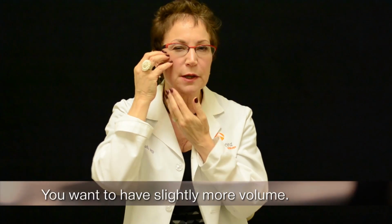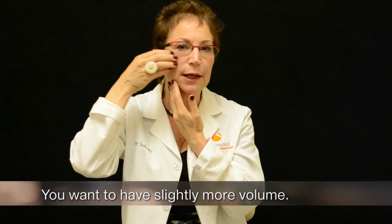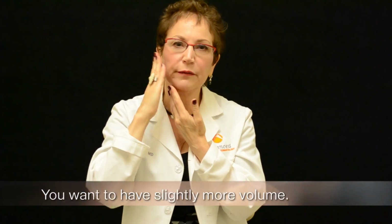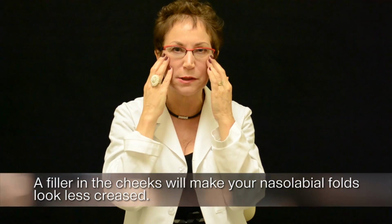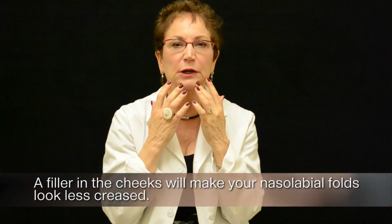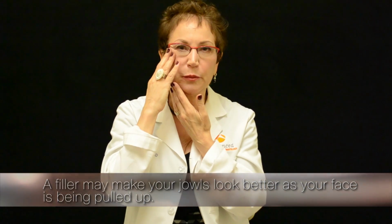So you want your cheek to be a little bit up, you want a little bit of volume in your face, you want to extend it a little bit beyond the border of the chin, because that signifies the heart-shaped face. If you look at all the beautiful women, they all have that. They have that full cheek that's just lifted up a little bit, and if we do that, that's the one place you can do filler. I often recommend that place, because it makes the nasolabial fold look less creased, because it's pulling it up, and it even sometimes makes the jowls look better because you're pulling this side of the face up.